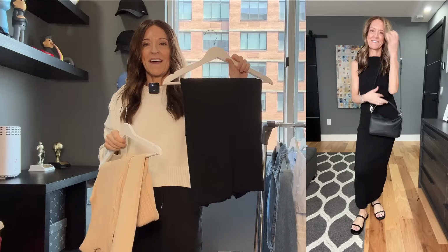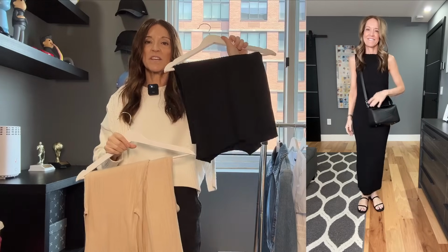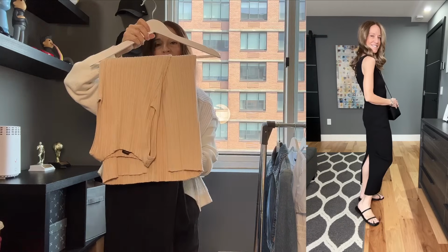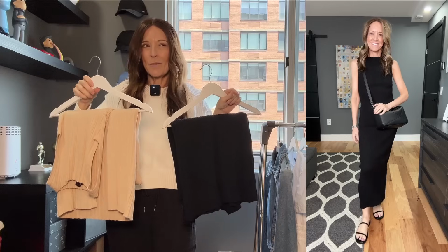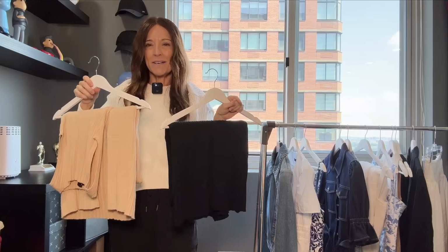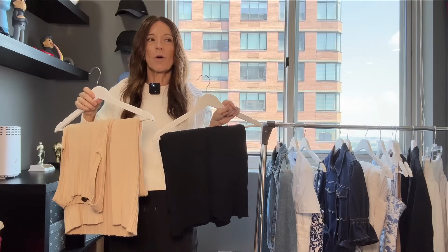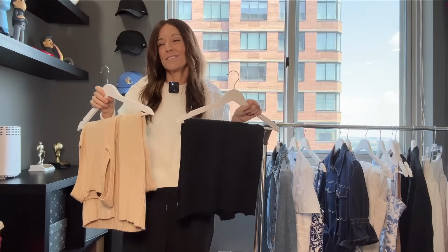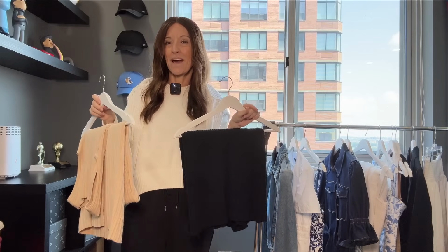This one I actually took to Asia with me. This one is in a small, and this one is in an extra small. I think you guys will see there's not a huge difference in the way they fit. So honestly, if you're in between sizes, I don't think you can go wrong. If the size you think you are is sold out, you could probably go with either the size up or down, and again, not really have a problem.